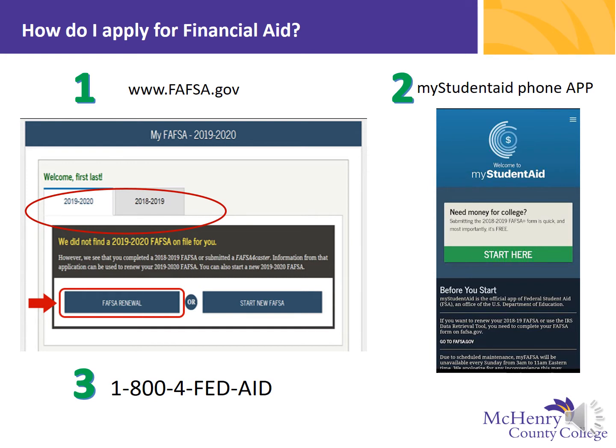You can download the My Student phone app on your smartphone, or you can call 1-800-4FED-AID. Please note that phone number is for students who do not have computers, tablets, smartphones, Wi-Fi, or data.